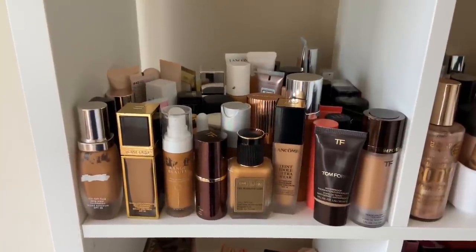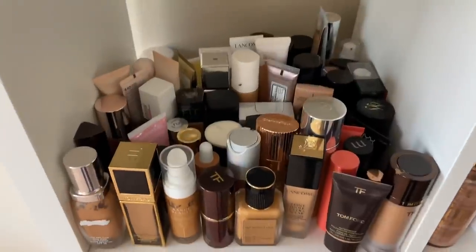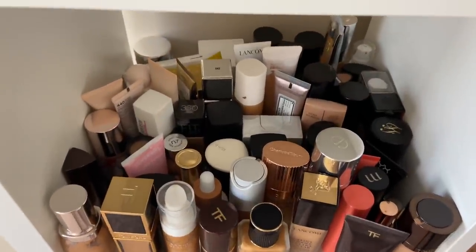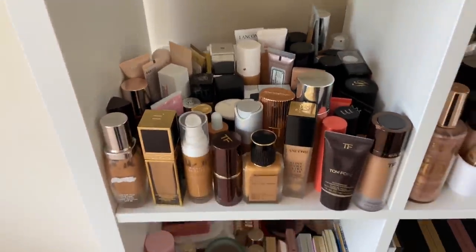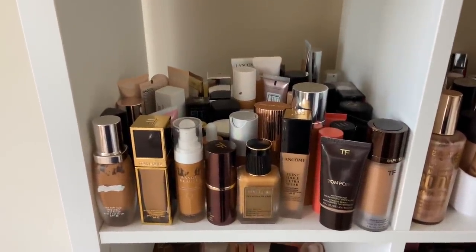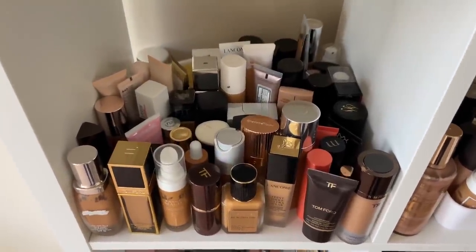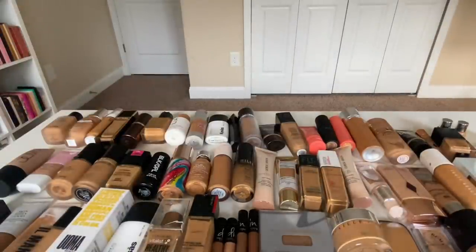Okay, so here is my foundation collection, and as you can see, it's just too much. I really need to declutter this area, make some more space, and really figure out what I use and what I don't use. So let's pull all of these out and go through them. Okay, let's get started. So I counted my foundations and I have 70 foundations, so this should be fun.